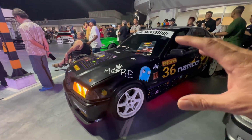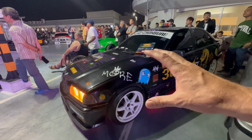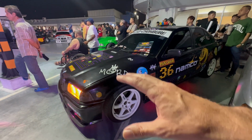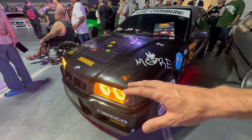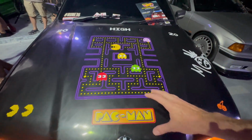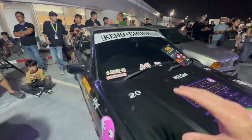And this E36, I saw this a week or two ago at Cars and Coffee Patio, and I talked about it then because it looks really, really good. But that was obviously 7 in the morning. Now you can see it's got underfloor lighting, looks really, really good. It's got this yellow lighting as well that kind of matches with the Pac-Man colours. You can see all the Pac-Man going on there. Absolutely love that, looks fantastic.